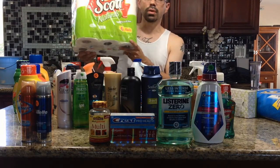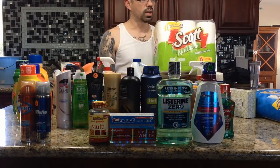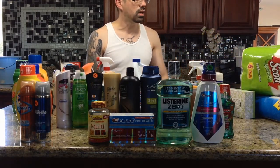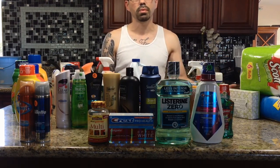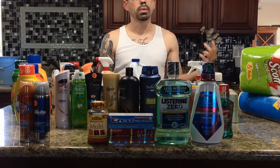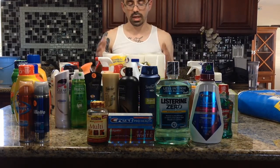The Scott paper towels, same thing, about $3. If you're doing well, you want to do less, it's great. But that's just the general price. With Bounty paper towels and Charmin toilet paper, you're going to be spending a little bit more money, depending on the quantity. It always depends on the quantity, if they're double rolls, if they're giant rolls. So just keep that in mind.